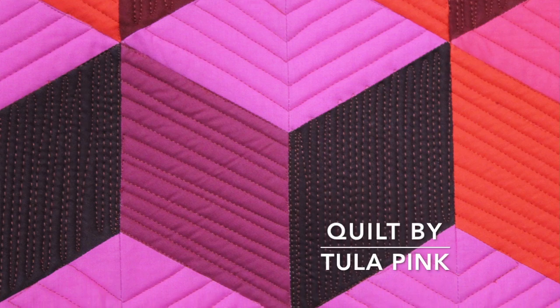But echoing doesn't have to go just outside the block, it can go inside the block as well. In this tumbler block, straight out of the book, Quilt with Tula and Angela, I've echoed the inside of the tumbler block to really enhance the shape of that block. Now you'll notice I use different densities depending on the color of the block. I really want to have this nice look of contrast and depth to the block.